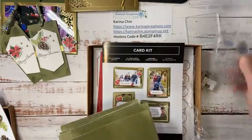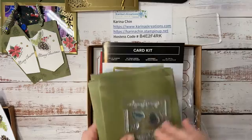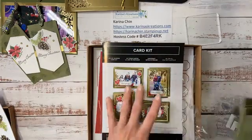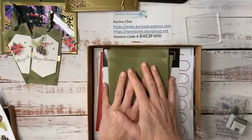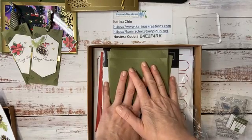Now, if you're doing that, there's only one stamp set. So if you purchase it, I can't send you stamped images, but you could mail your friends stamped images, right? And it'd be kind of a fun project to do. But then if you just don't want cards, maybe you don't need Christmas cards, that's why I'll show you the tags.